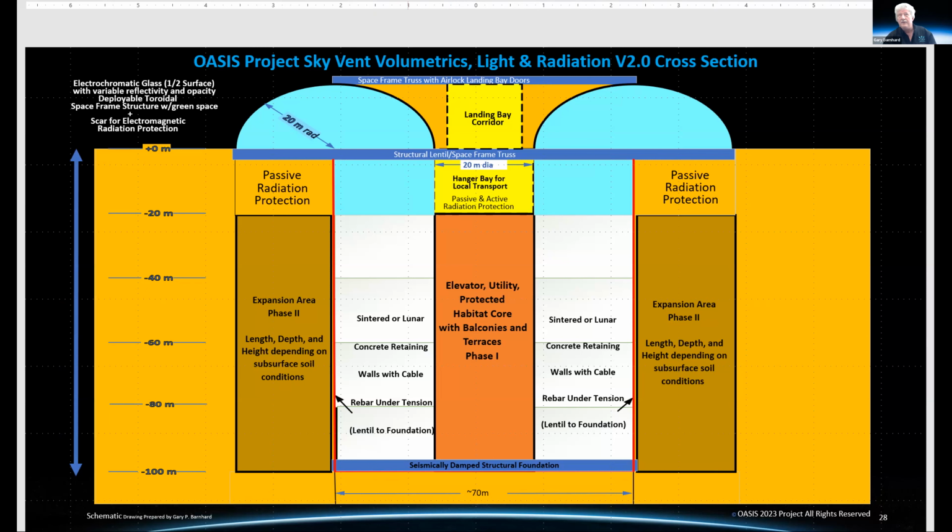And what you see here up at the top, you'll see in more detail, is this notion of some form of erectable space truss at the top that allows for vertical access into a landing bay, and some reflective surface to allow natural illumination to come in, as well as artificial illumination, and some form of structural lintel space frame truss, which spans not only the sky vent but a significant area surrounding the sky vent, so that the bearing strength of the lunar surface material can be allowed to be an open-ended area of further exploration.